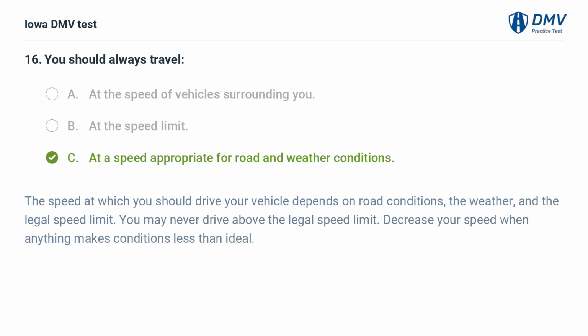C. At a speed appropriate for road and weather conditions. The speed at which you should drive your vehicle depends on road conditions, the weather, and the legal speed limit. You may never drive above the legal speed limit. Decrease your speed when anything makes conditions less than ideal.